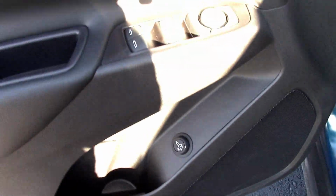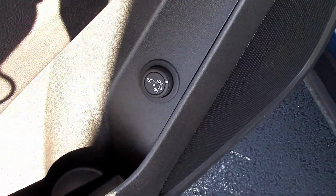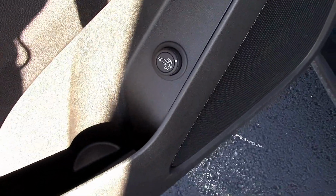Front door, front driver's door. Down here at the bottom is your controls for your rear lift gate. You can set it to max, 3/4 of the way, or you can turn it off completely. Don't know why you would want to do that, but you can.